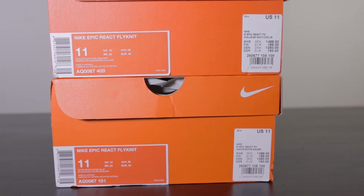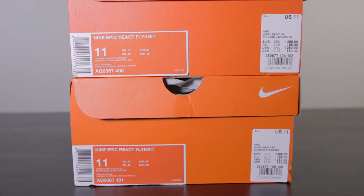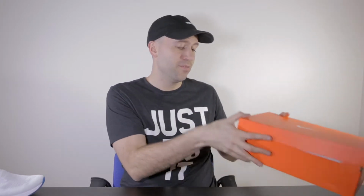The first one is the white. It says Nike Epic React Flyknit, and it's white racer. So that's the first one. So let's take it out. I'm first gonna take out the shoes. So here's the white one, and I only need one white. And then the next one, let me read it. It is college navy. So it's a bluer one instead.